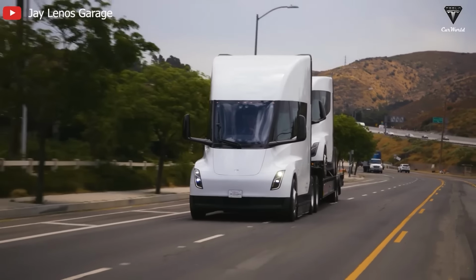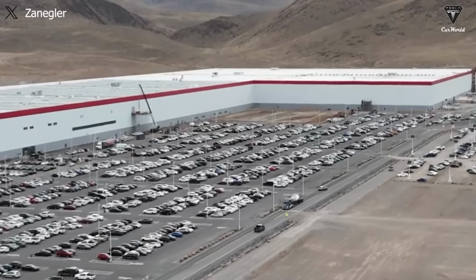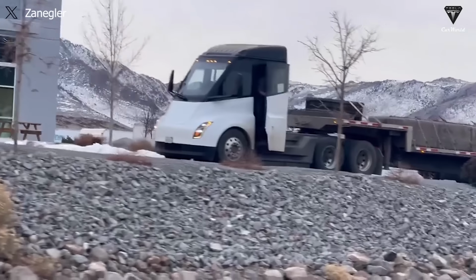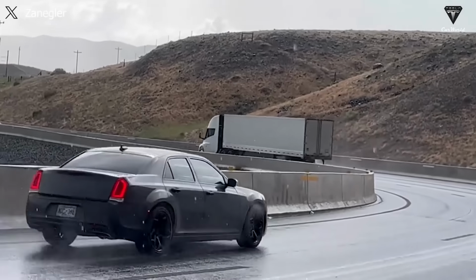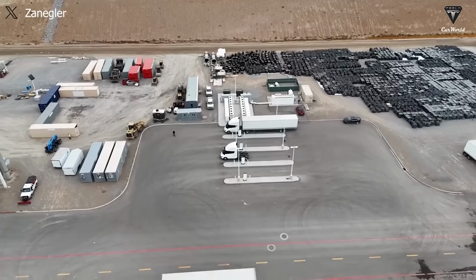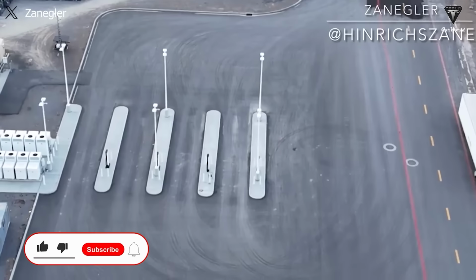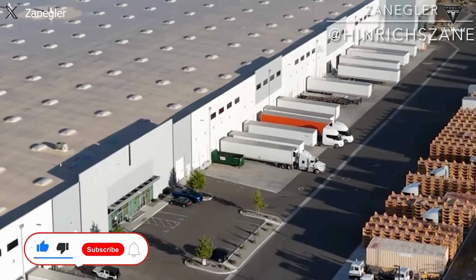Finally, the challenges facing Tesla are quite diverse. Although the expansion of Gigafactory Nevada to produce the Tesla Semi was announced in January 2023, the project has been delayed multiple times. Tesla only began construction in January of this year, and it's still unclear when production of this electric truck will actually commence.